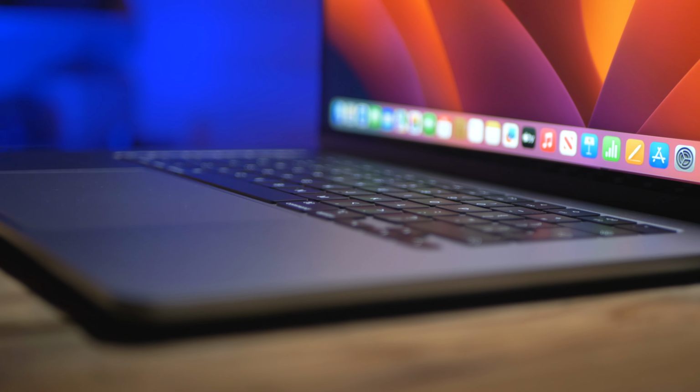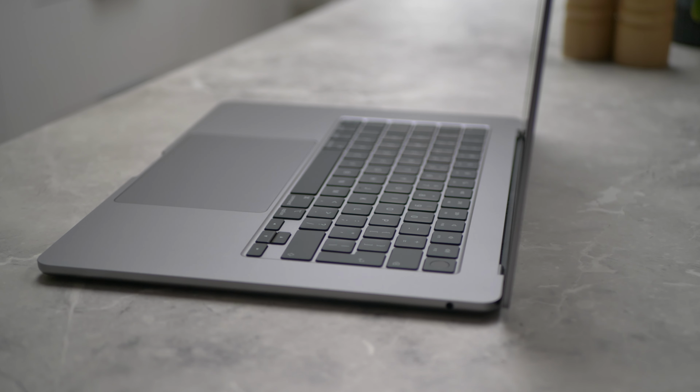Are you in a quiet room or a studio? And the microphones on the 15-inch, I have to say, sound about as good as those on an iPhone, which is pretty good anyway if you're in a quiet room. The Magic Keypad is of course fantastic and one of my favourite keypads of all time.